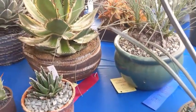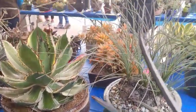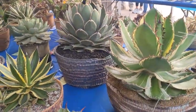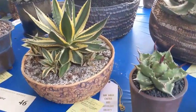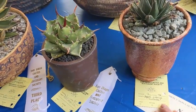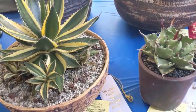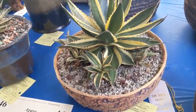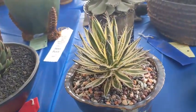A yucca. This is the Calibanus hookeri over here. I just bought one of those. Look at these different agave. Agave victoriae-reginae, Agave schwabodei, Agave marginata, Agave univittata, Agave schidigera.